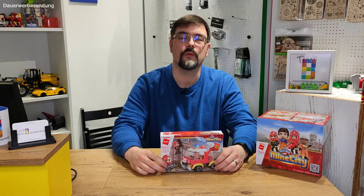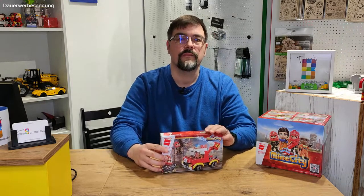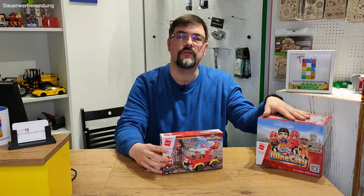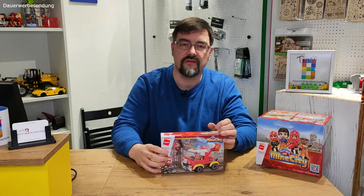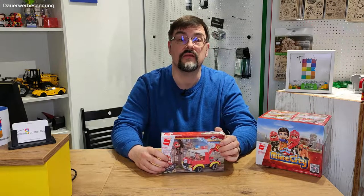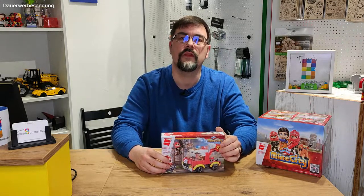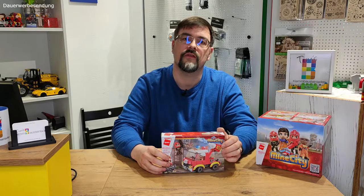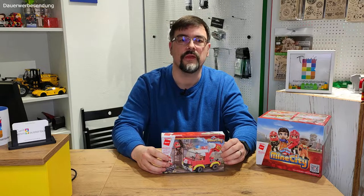Today I show you from the Qman brand the set number 1 of the fire rescue bundle W12011, the jet fire truck. In this set are the new figures of the city theme from Qman. These are similar to the Qman girl sets like the Cherry and Princess Leia series. This set contains 110 pieces and has 2 minifigures.